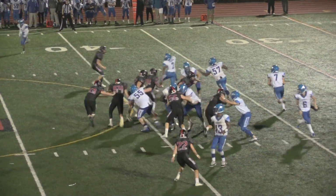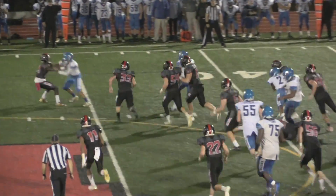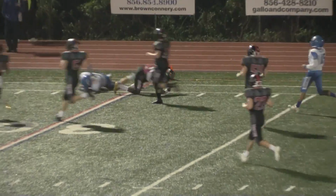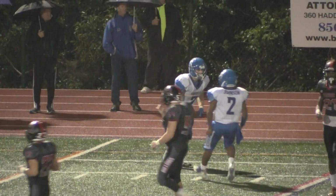Robertson in motion. They're going to give it to Harmer, going to the far side, and he is going to get the first down and more. Harmer's got some room on the far sideline, and he is tackled inside the 35 down to the 31.